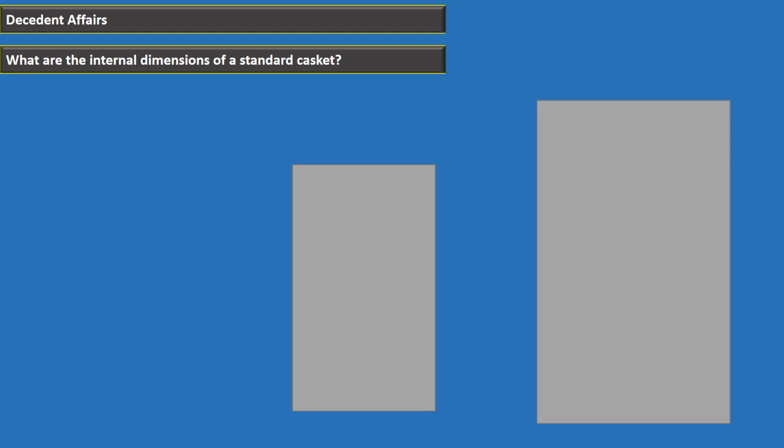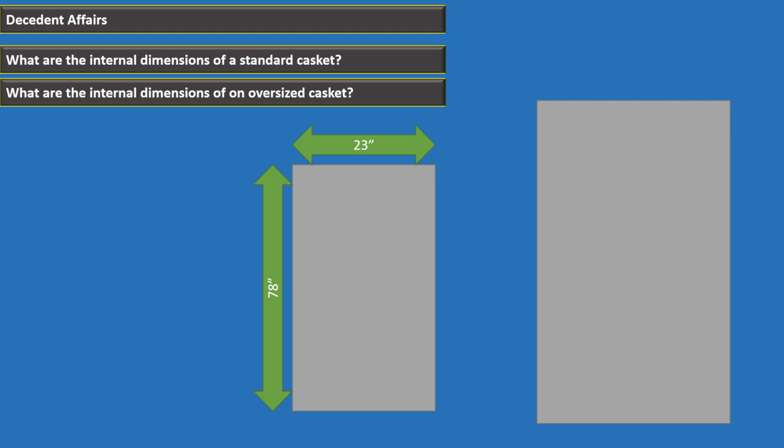What are the internal dimensions of a standard casket? A standard casket should be 23 by 78 inches. 23 by 78 inches. What are the internal dimensions of an oversized casket? An oversized casket should be 25 by 81 inches.